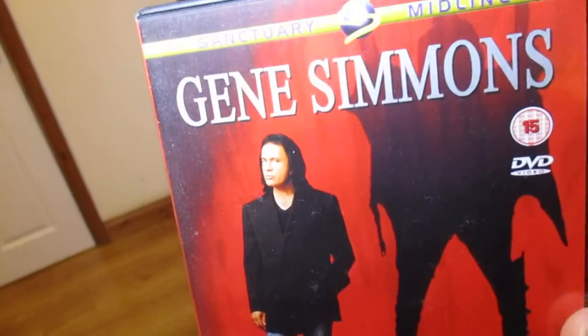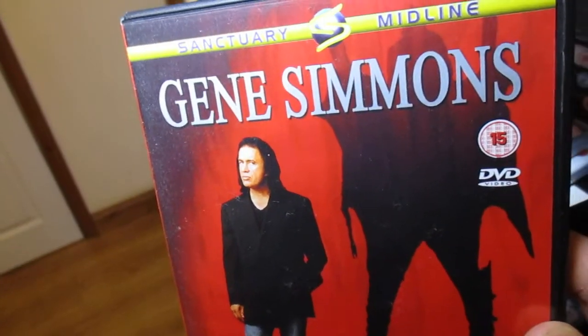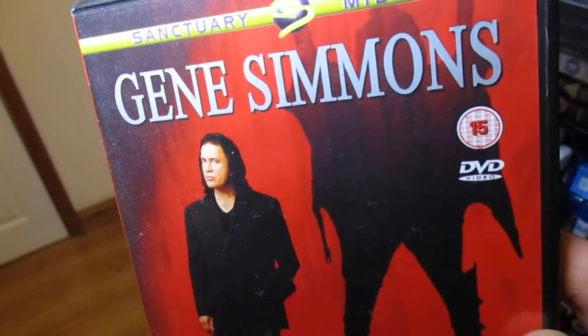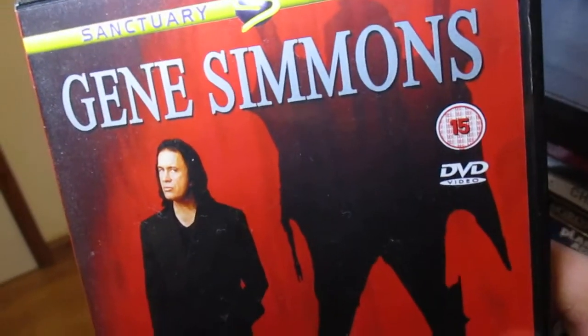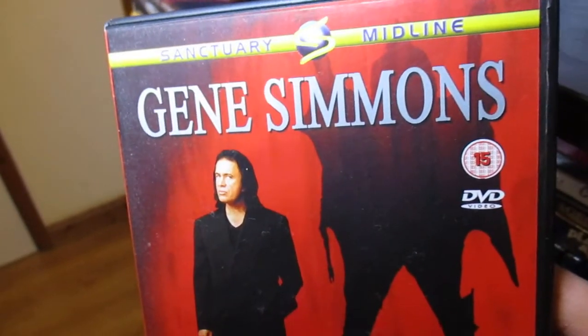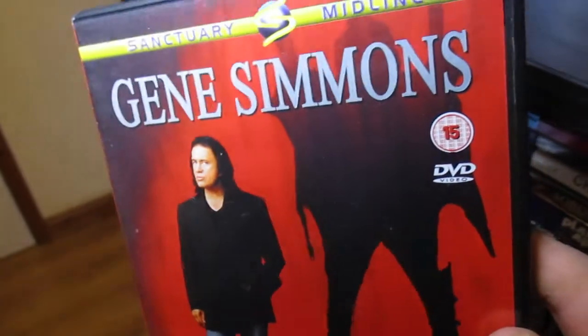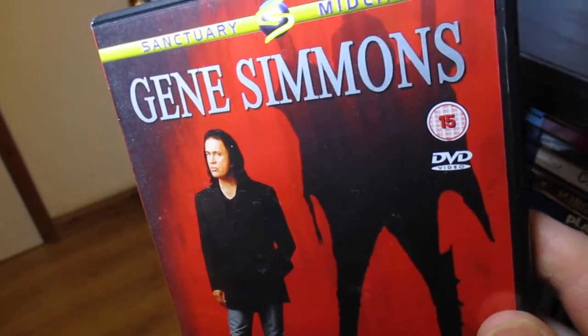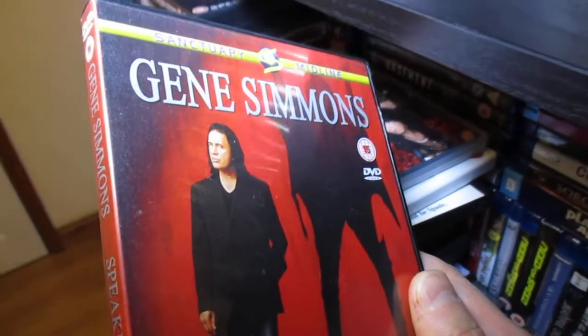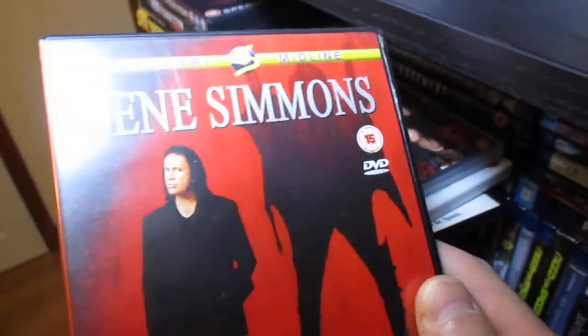I'm quite a big fan of Gene Simmons, even though I think he might be a Freemason, but the information about that isn't publicly made available. I think it's kept secret, but I've noticed a few things about him that kind of lead in that direction, that he might be a Freemason.